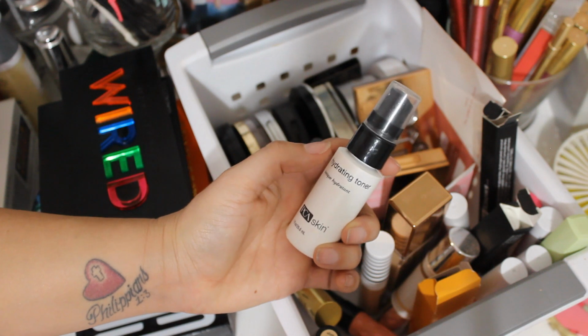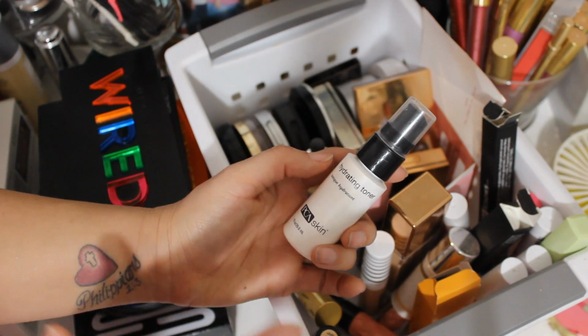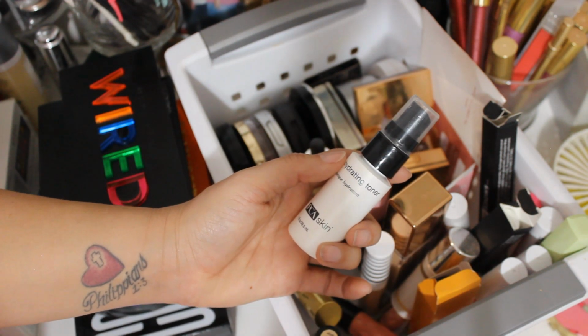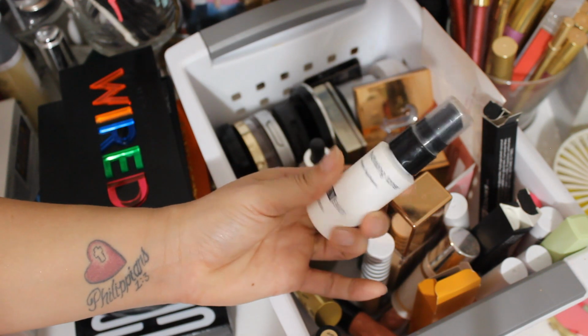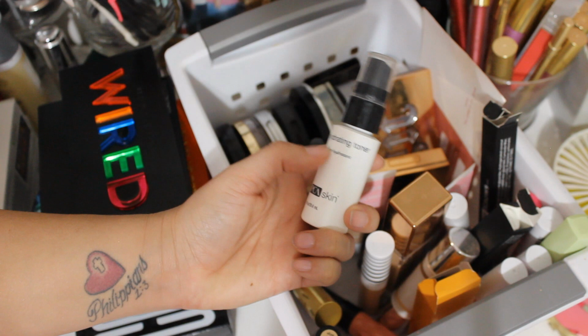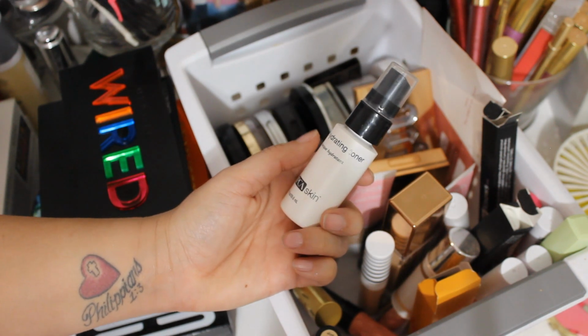What I think I'm going to do is just set it aside, keep this bottle. I still have some of the toner in the regular full size as a regular toner. And so when I feel like I need it, if I'm going to be traveling, I'll probably stick it back in, but I'll just save this bottle to reuse because I really love the idea of using a toner for when I'm traveling. It's such a great idea, so I definitely recommend that.